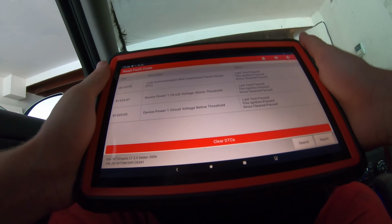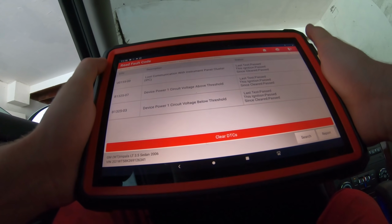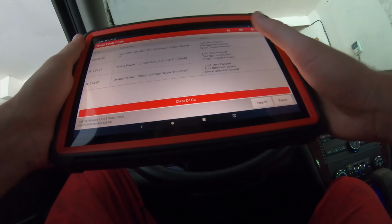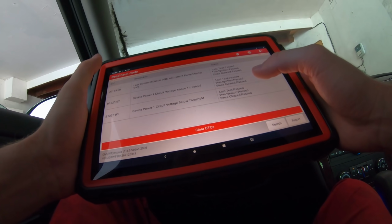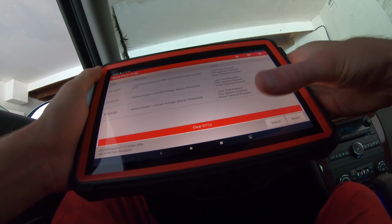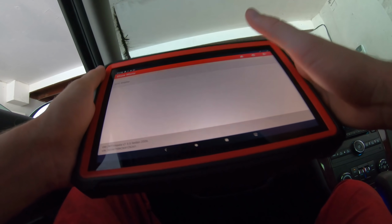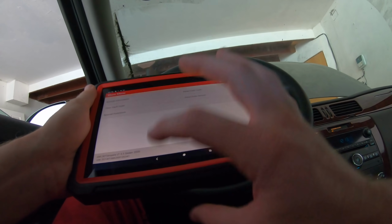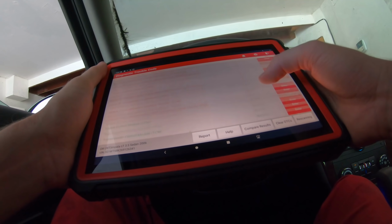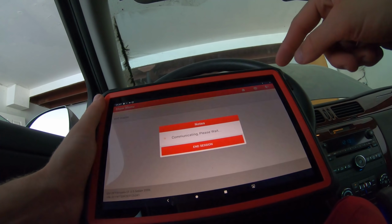Pretty much every one of these systems, passenger presence system, restraint system, most of them just have a lost communication with the instrument panel cluster code on them, plus 1 or 2 others that are usually like high voltage, above or below threshold. This one has both. So I'm just clearing all of these, and we will go through another scan when I'm done and just see if any of these come back. That'll give us an idea of something that's actually wrong, but I think a lot of these just popped up because we had that battery dead or disconnected for so long. See, watch, this one probably says the same thing.